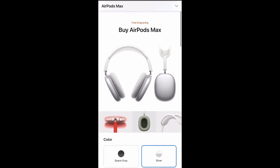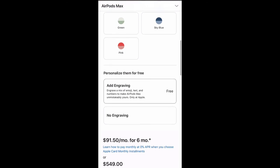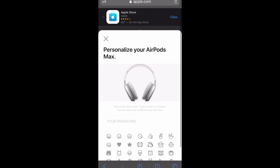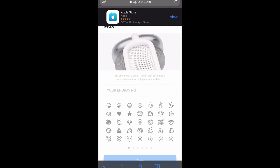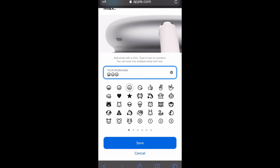AirPods Max in the USA will cost you around $549, and you can also have a free engraving on it, whatever name or whatever emojis you want. See there, like that, over the ear of the corner. It costs 40,000 in Indian rupees if you buy from the USA.